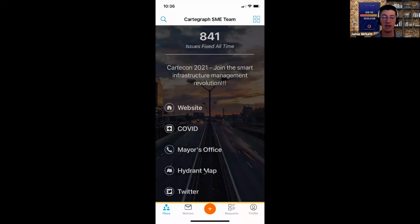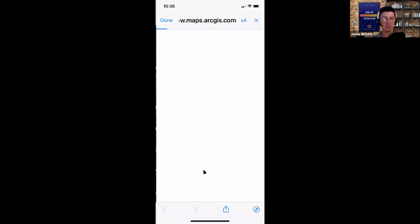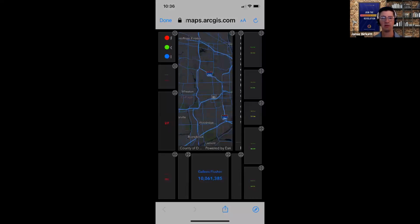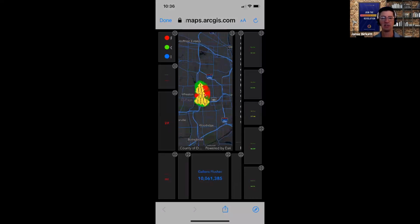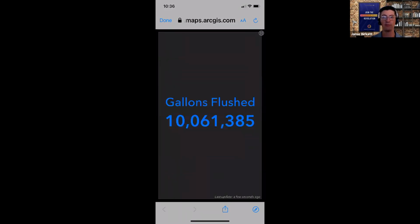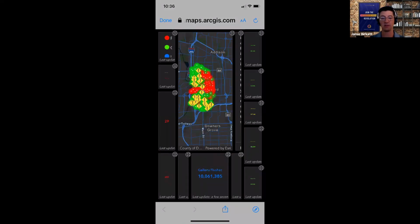Let's take a look at that hydrant map. So if we do this, I'm going to rotate my map here, and I can see all of that cool information that the Village of Lombard did. We can see the number of gallons flushed, and so on and so forth. So this is just one example of pushing data out to a map and now consuming that map within SeeClickFix.